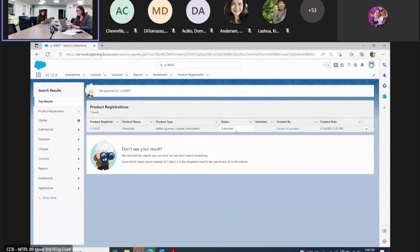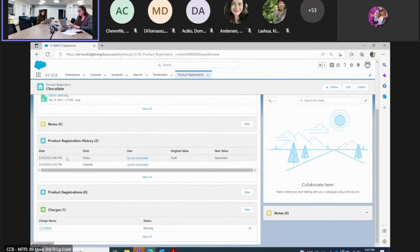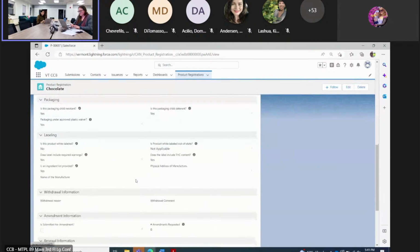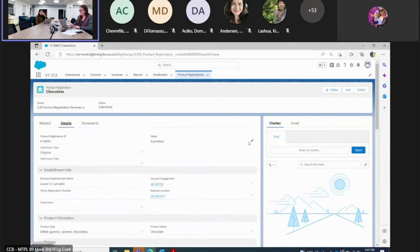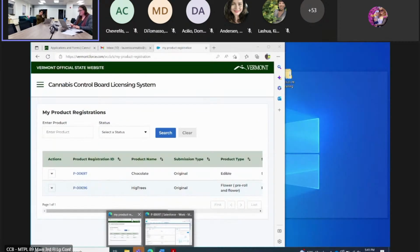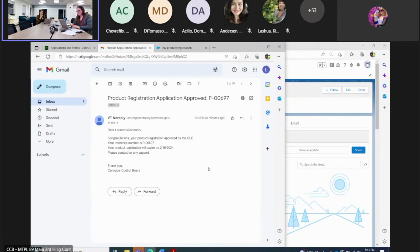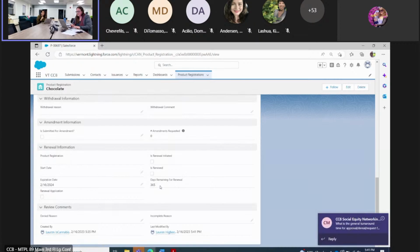Then you have your edible here. It's in submitted status. We know who it's created by. So I see this in my queue. And just as I did before, I see Lauren is Cannabis. I usually start to make sure we're in the correct status and that payment was made, that all the information is accurate. And we've reviewed our documents. We know they're compliant. So in the interest of time, I'm whizzing through registered. We save it and let's make sure the email comes in. And there's that email you're taking to meet the consumers with your products. It is approved. And another important point is once we click registered, then we will start the clock on the expiration date, days remaining until renewal.